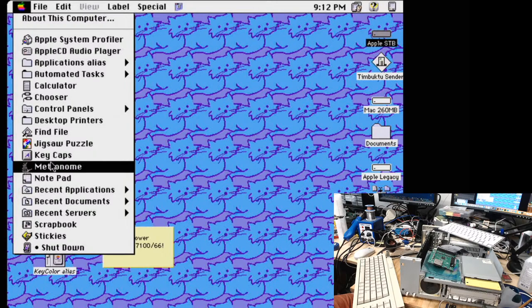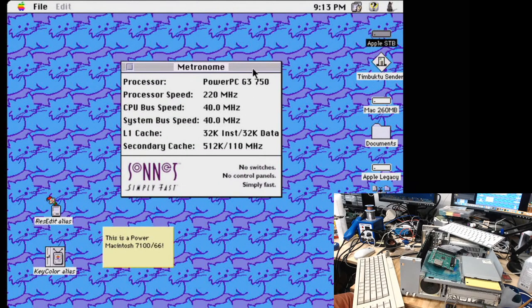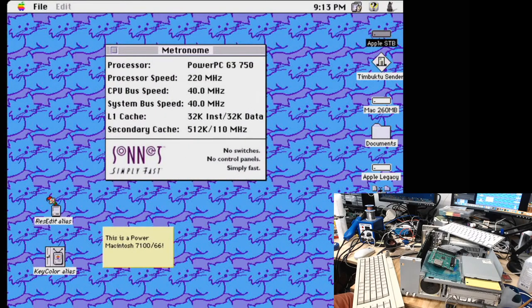All right, let's see how fast this card is. I'm going to guess 200 megahertz, something like that. Calculating. 220! There we go. 220 megahertz. Mike could now go to sleep. Not bad at all. 220 megahertz. We could install Jaguar on here. No, we probably can't. Probably a very, very bad idea. Wow. Look at that. Nice, nice, nice.